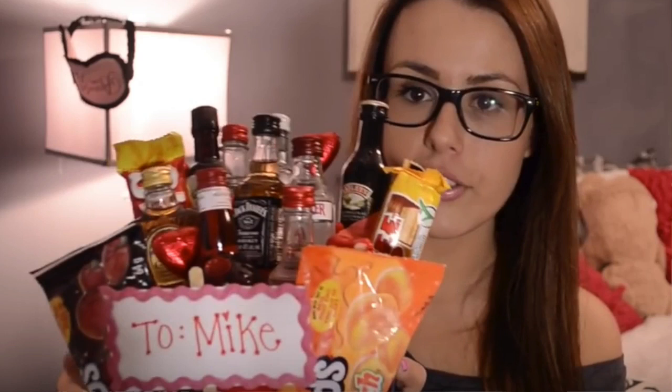And something that I did a couple of Valentine's Days ago is I made Mike a DIY alcohol bouquet, and it cost me around $20. If you don't want to spend a lot of money and you just want to give a handmade gift, I think that's a really nice idea. I'll link the video down below, but basically you just make a little bouquet out of little alcohol bottles, which is a really cute idea as well.